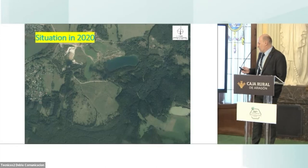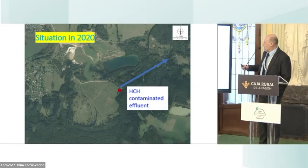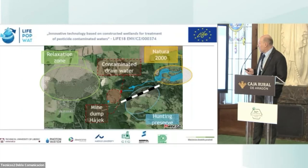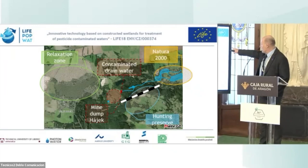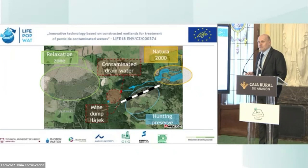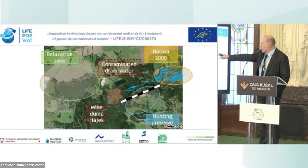If you look here, this red spot is the area where the drain water is collected and goes in the direction of the flow. This is again the same picture, where the contaminated site is in the middle. You see the creek which goes to a Nature 2000 area. Then we have a hunting reserve very close to the site, and on the other side, the relaxation zone. So there are some things which, of course, should not be contaminated. But the water coming from the site is contaminated, coming to the lakes and the rivers.